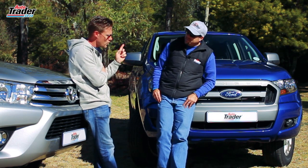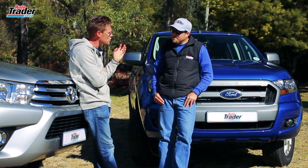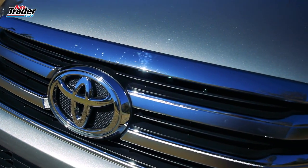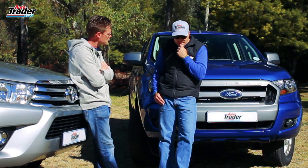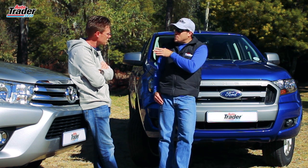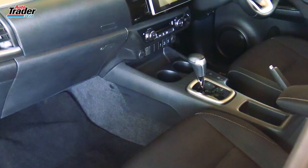But that brings me to my next question. Seeing as these aren't direct competitors in terms of motor and spec level, does that make the Ford a little pricey, or does it make the Toyota value for money? I think it makes the Toyota value for money. I was on launch with the Toyota, and if I'm not mistaken, you get about 50,000 Rand worth of extra kit, which you're not paying for. And straight away you see it, because that interior is beautifully kitted out.